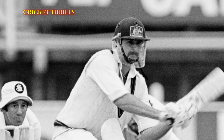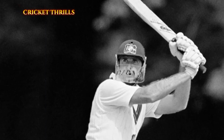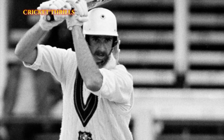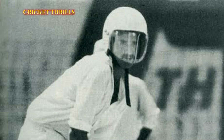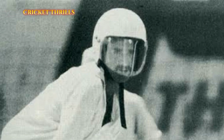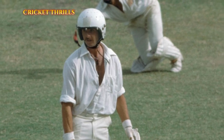Moreover, back in 1978, something new and important happened in the world of cricket. Australia's Graham Yallop became the first batsman in Test cricket history to wear a helmet. He was up against the fiery West Indies pace attack on a fast and bouncy pitch in Barbados, and that tells you why he needed extra protection.